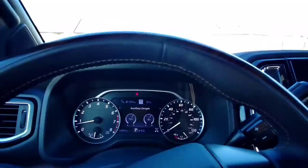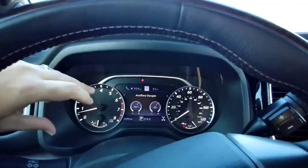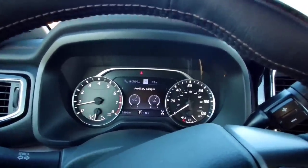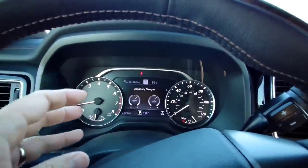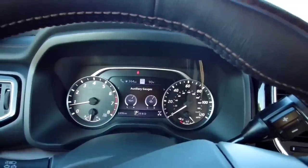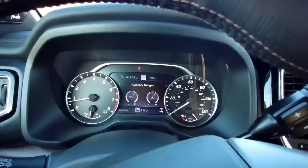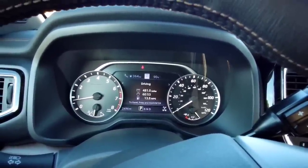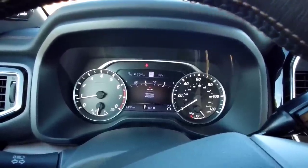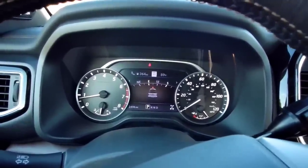Now, as we pan around, the gauge cluster right here is actually a 7-inch screen behind there. Then you have your analog gauges. But this is something to notice because in previous Nissans, this was always a really cheap looking screen. It didn't provide much high resolution. It gave you some decent information, but it always kind of felt like an afterthought. Now on this newer truck, they've absolutely hit the mark. They've put a lot of really good information on it. They've made the screen a high resolution screen. It is definitely more in line with what you expect to see on higher trim trucks.